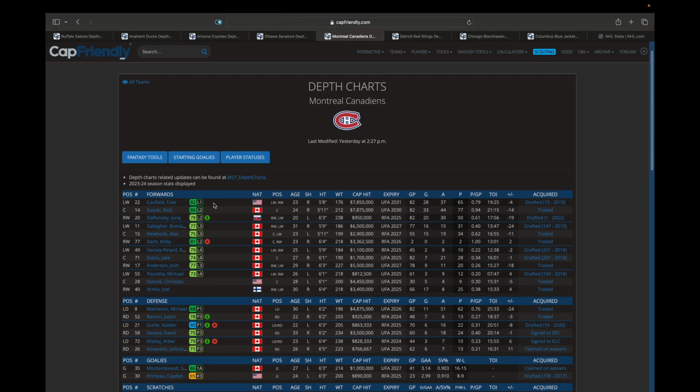And Montreal are the best. That's it. In terms of top six, they have Nick Suzuki, they have Cole Caufield, they have Juraj Slafkovsky, Kirby Dach, and it can be debated if Alex Newhook is a top six player for a playoff team or if he's more like a middle six player for a playoff team. I think right now he proved that he was better. At least he proved that he was better than what I thought.